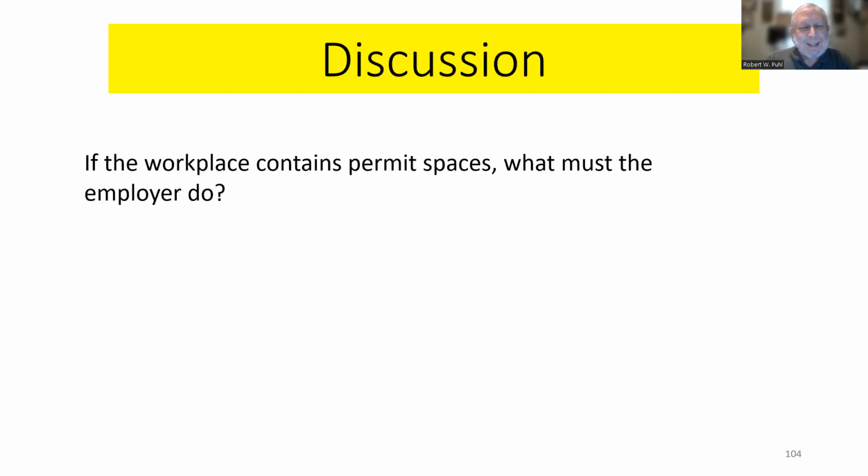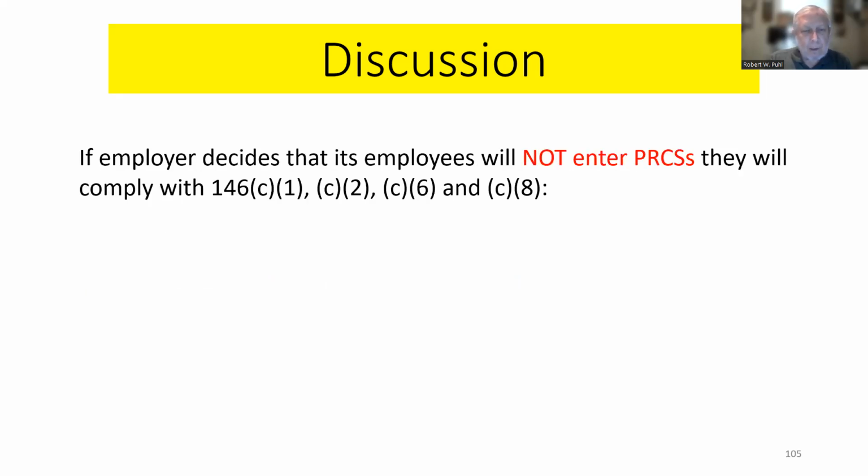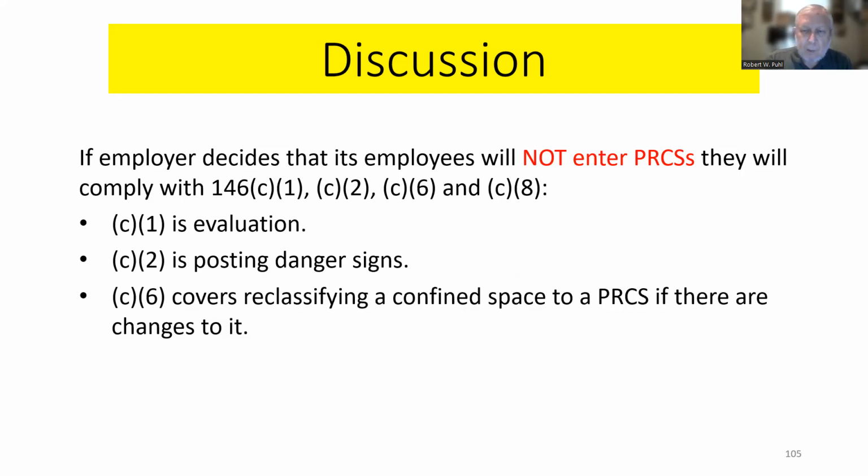voice back. If the workplace contains permit spaces, what must the employer do? Post each PRCS with a sign: danger, permit required confined space, do not enter, or similar language. And if the employer decides that employees will not enter any permit required confined spaces, they'll comply with these sections. Still do the evaluation, still post the danger signs, and reclassify them.